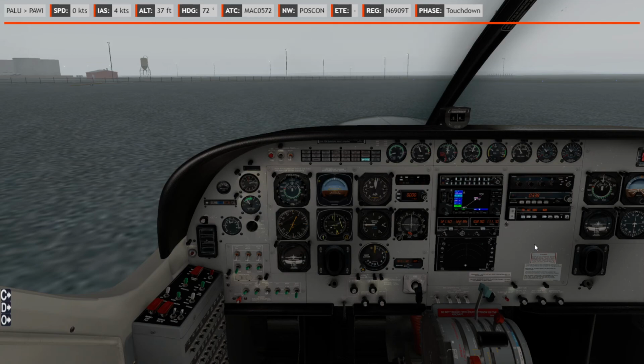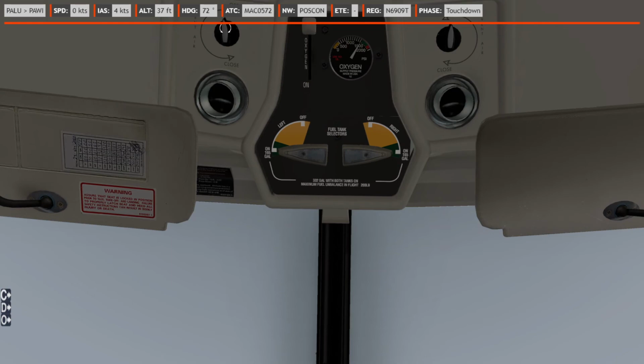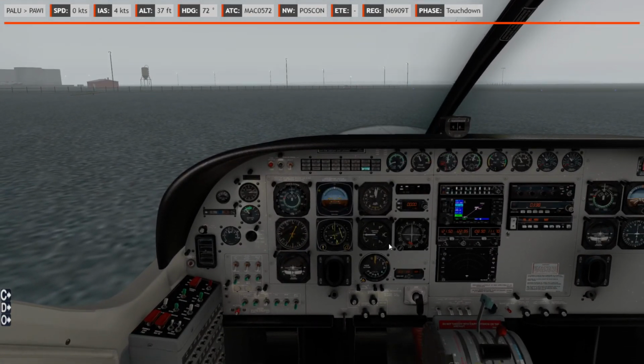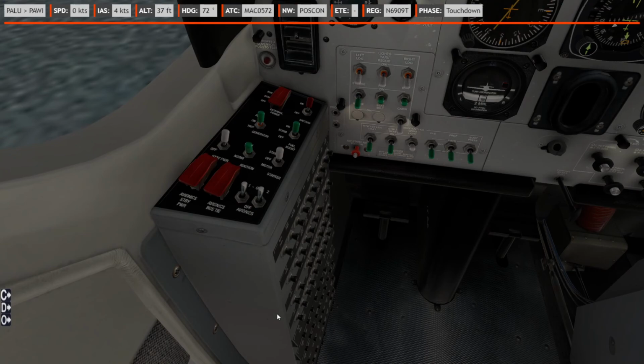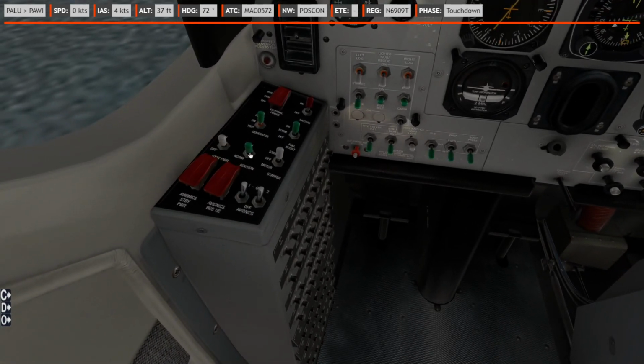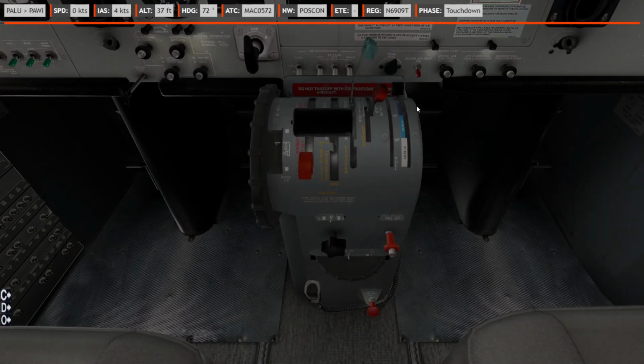Okay, the mixers are in. Oxygen off. Okay, avionics can go off, standby. Let's make sure everything's off. Okay, now standby power to off. Okay, let's bring these switches back up. Fuel boost off. Bleed air off. Flaps up.